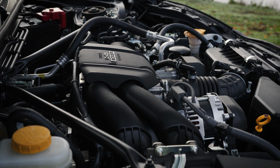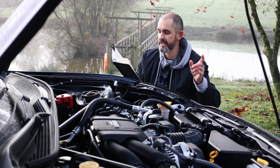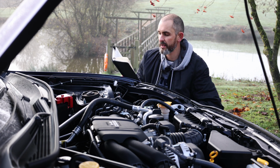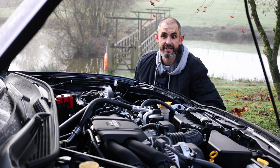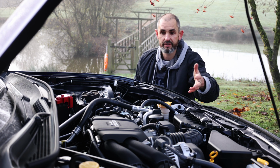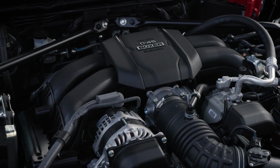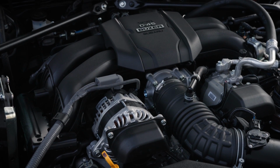So maximum power at 7,000 RPM. The old car, the GT86, was 197 horses, 154 pounds-feet, and it's the torque, critically, which is what the previous car needed, I think. It's also quite cool to see an engine which is very honest and open. I think that transpires throughout the car. It's all very kind of honest, open, as is.